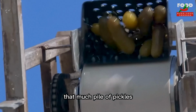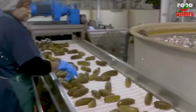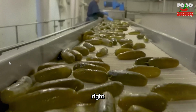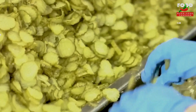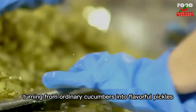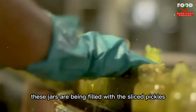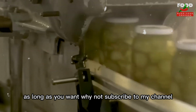that much pile of pickles, you have tasted both sliced and whole cucumber pickles, is, by the way, all done mechanically. Turning from ordinary cucumbers into flavorful pickles. Everywhere. While and the special liquid to keep them fresh.